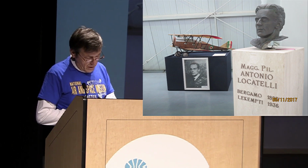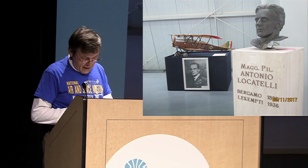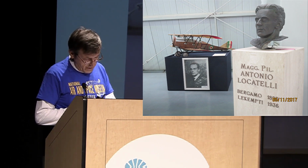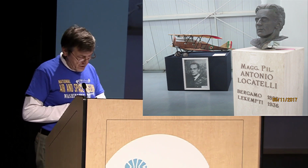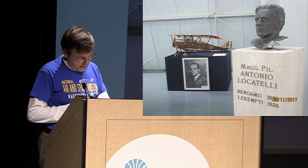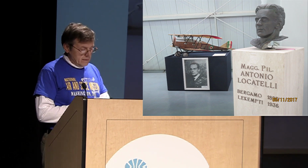while another one, piloted by Antonio Locatelli, flew across the Andes from Buenos Aires to Santiago, back to Buenos Aires. So 710 miles each way. And the Andes have an average height of like 13,000 feet. These airplanes are quite fast.